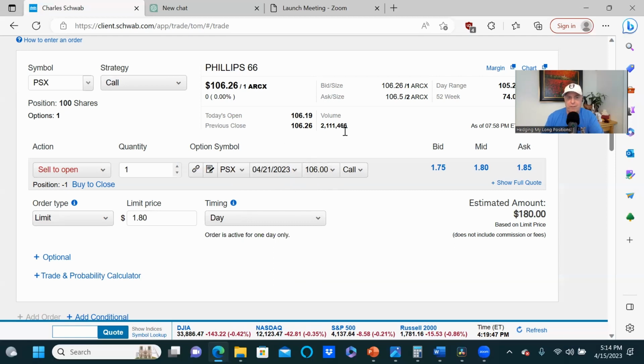And what this says is, if Phillips 66 is below $106, say $105 a share, I get to keep all my shares of Phillips 66, and I get to keep their $180. However, if Phillips 66 is say $110, I have to sell all 100 shares of my Phillips 66 for $106, even though the underlying equity is currently trading at $110. And that's the reason why they pay me $180 to hold this contract.